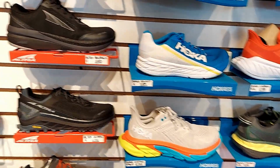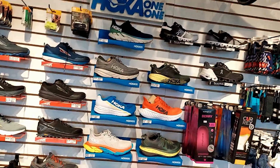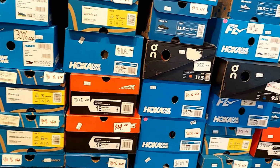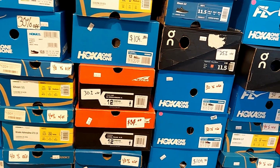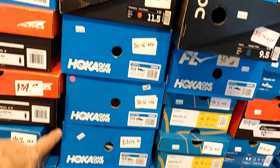That's $160. We got $100 to spend on a pair of shoes. So instead of looking at these front rates, we're gonna drop down and take a look at some of these shoes that are 30, 40, 50% off to see if we can do something as far as fitting into our price range of $100 there. So looking at the 11 and a halves, they do have the Cliftons right here.